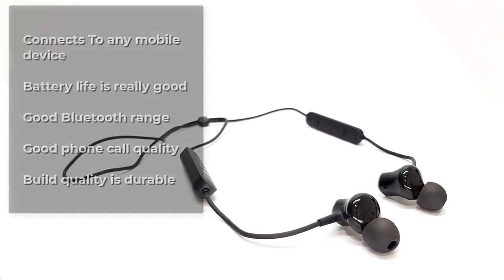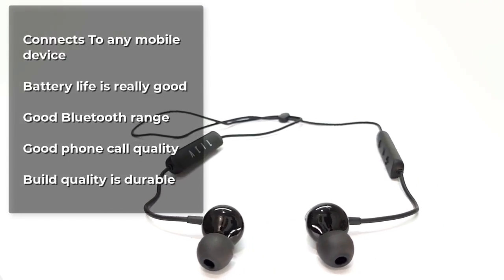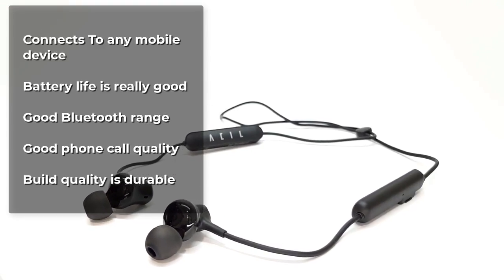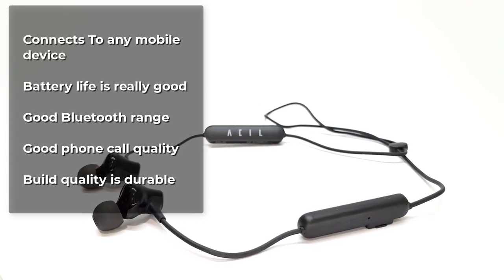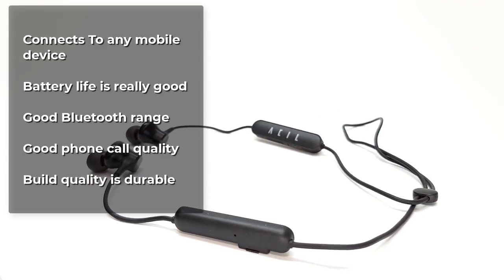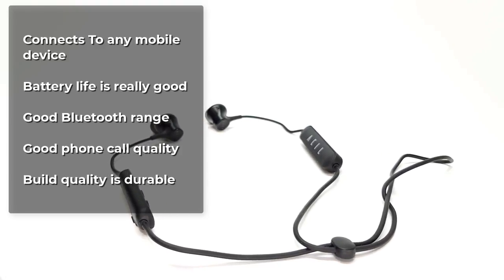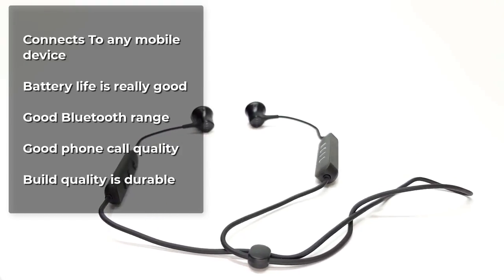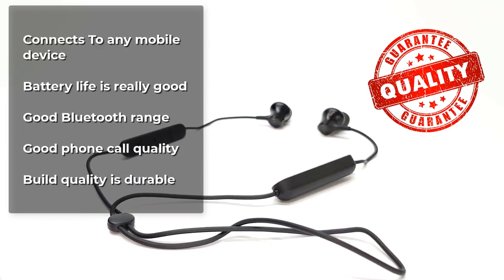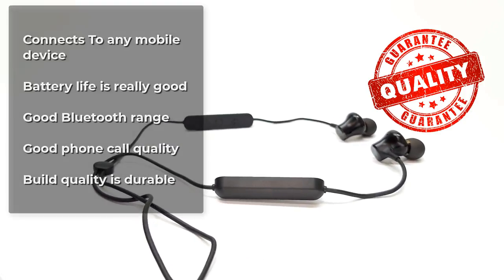So in summary, I used the ACIL H1 to watch 2 movies back to back while paired to my TV box. The battery life is really good. I didn't make 11 hours of continuous use, but I am going into the second day and the battery status still says that it is high. The Bluetooth range is good. It's about 33 feet like the box says. The quality of your phone calls are really good, and the build of the earbuds feel very durable. So in all, I'm recommending that this is one headphones you should try. The manufacturer's name is not very popular at this time, but trust me, these earbuds are no joke.